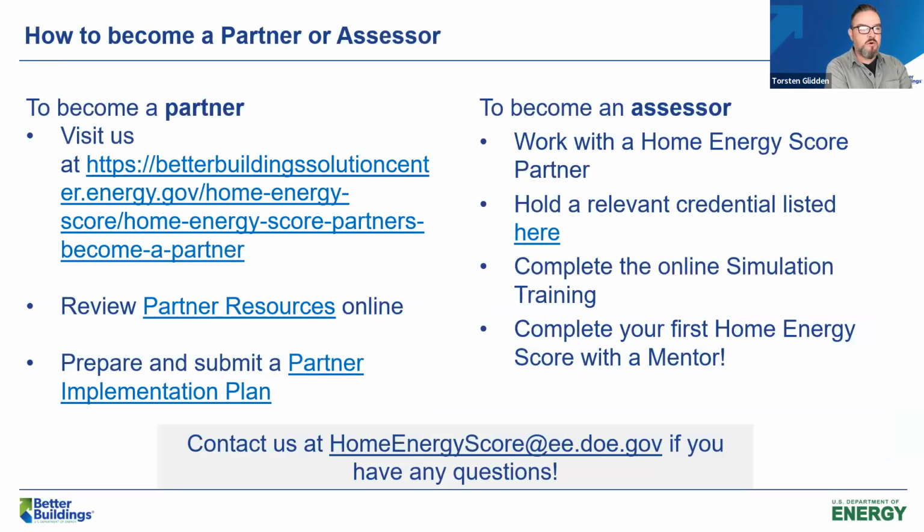For partners, becoming a partner, that first link, this is just an example of where these really long URLs are and why the other ones are just embedded. But the Better Buildings Solutions Center, energy.gov, home energy score, and from there, there's a bunch of things that tell you more about the home energy score, depending on what you're interested in, becoming an assessor, becoming a partner. Partners need to fill out a partner implementation plan, so that link is here.